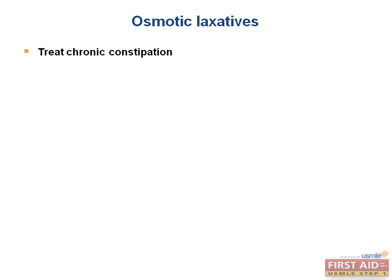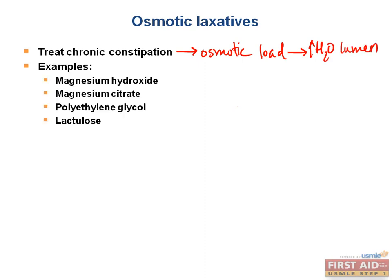Another commonly used class of drugs in treatment of chronic constipation are the osmotic laxatives. They exert their function by creating an osmotic load in the gut lumen to draw water out. There are a few notable examples, which include magnesium hydroxide, magnesium citrate, polyethylene glycol, and lactulose. The last of these, lactulose, is particularly important since it can be used to treat hepatic encephalopathy, since gut flora degrade it into metabolites that promote nitrogen excretion as ammonium ions.